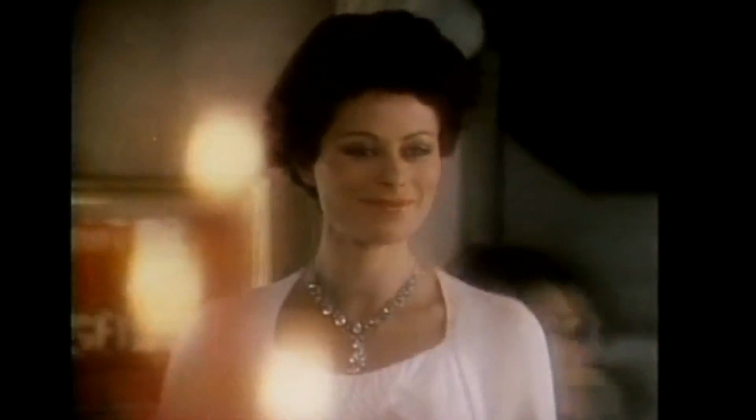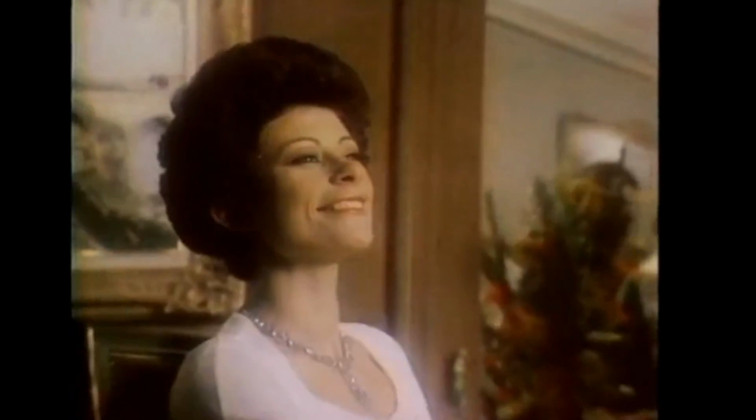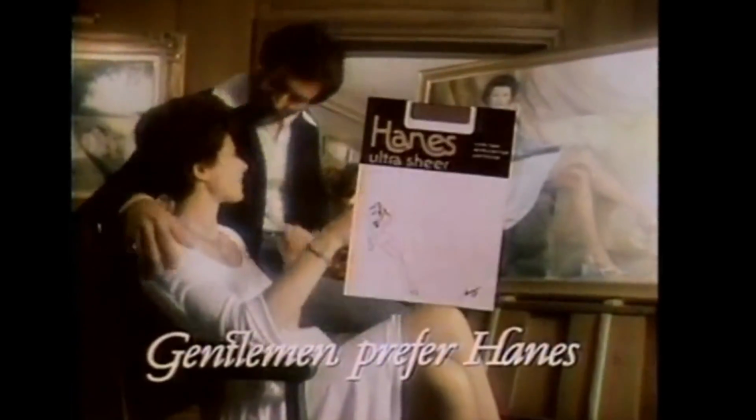When entering the world of art, you'd be smart to dress the part. Gentlemen prefer Hanes, with all the ladies draped in crepe. The artist loves the human shape. Gentlemen prefer Hanes. Hanes will make you smooth and silky, shapely, sexy. Wear a pair and you could be captured for posterity. Gentlemen prefer Hanes.